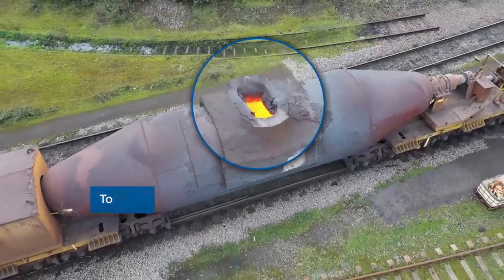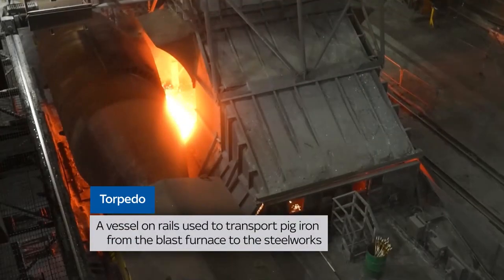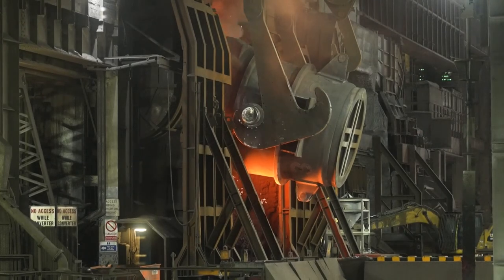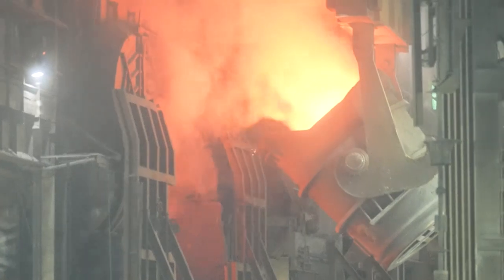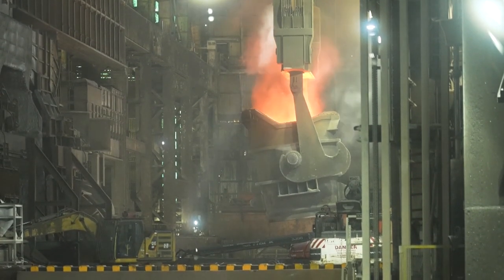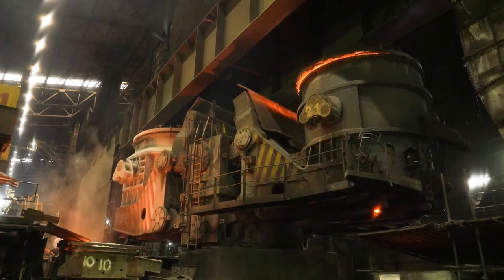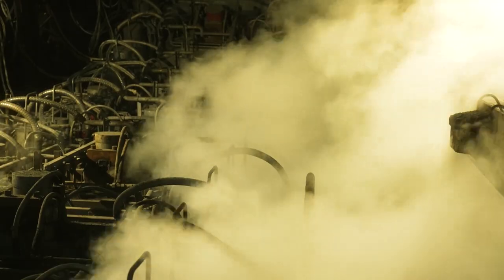The torpedo takes the pig iron to another big hangar, where it gets emptied into a vessel where some of the impurities are removed, and the iron goes into something called a basic oxygen converter, which fires supersonic oxygen through a nozzle. And that removes most of the remaining carbon. The finished product is, yes, steel. And this is where you add lots of exotic things to give it special properties. Boron or vanadium for high-strength steels, silicon for electrical steels. There's hundreds of different recipes.